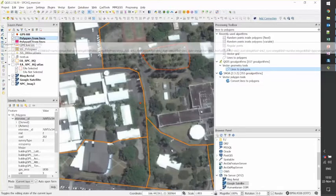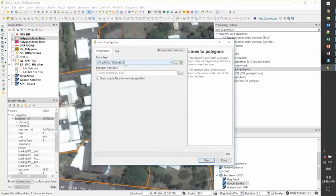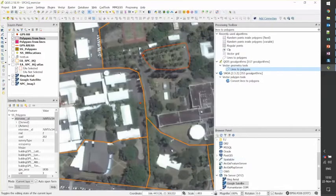If you have several line files, you can use run as batch process. Then you just select and you can convert several line layers into polygons in one go. So let's have a look at what the data coming from the tablets looks like.